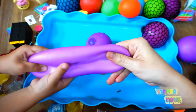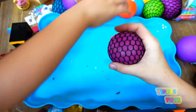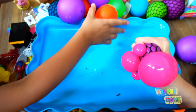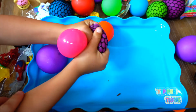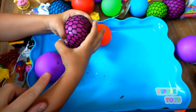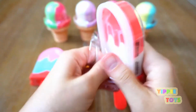This is also purple. What about this one? They stick. They're very sticky. This one's purple. Pink. Oh, look at these huge bubbles. Whoa. You want to try? Oh, my God. Try again. Squeeze. Whoa. You got one bubble. You got only one bubble. That's cool. Whoa. There are red. White and red.